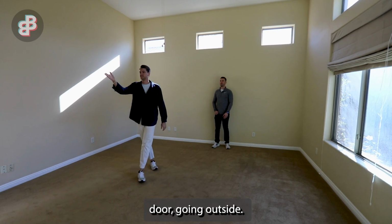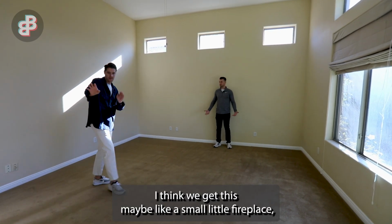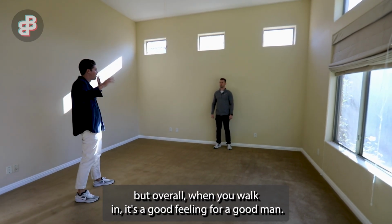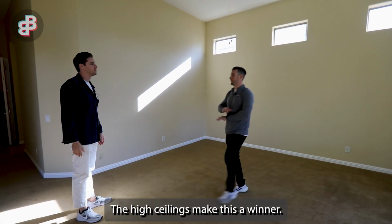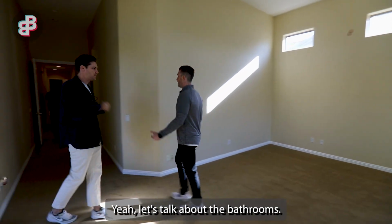Door going outside. I think we could fit maybe a small little fireplace, but overall when you walk in, it's a good feeling for a good master. The high ceilings make this a winner. Let's go look at the bathroom. Yeah, the bathroom.